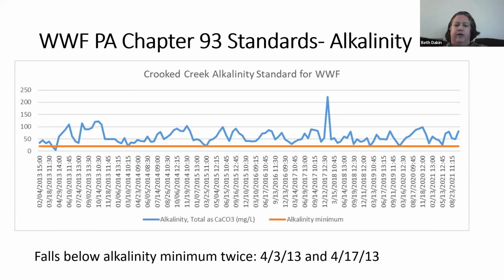So the first of those is alkalinity, which is important for neutralizing acidic discharges into the stream. Alkalinity actually has a minimum standard of, I believe, 20 milligrams per liter. And you can see that out of, I think, 129 sampling times that I've been out there, it's only gone below that minimum 2 times. So that's a pretty good overall record. Next slide.